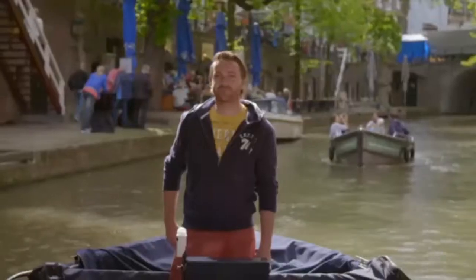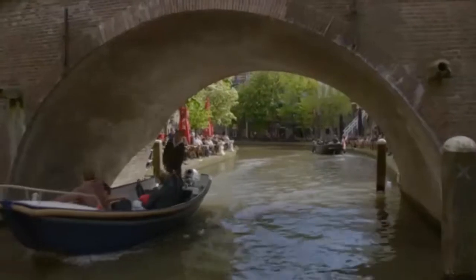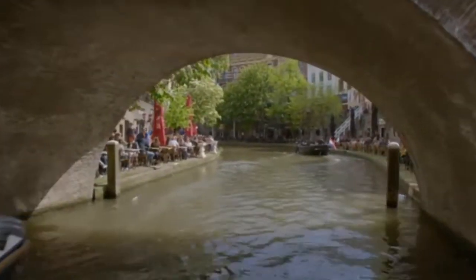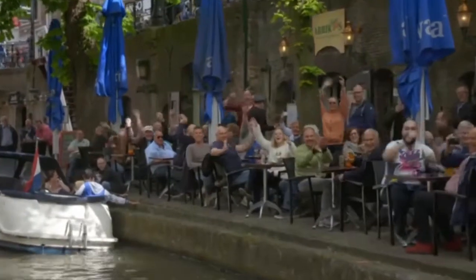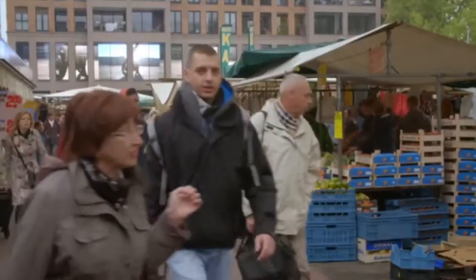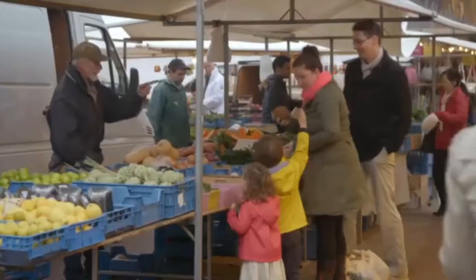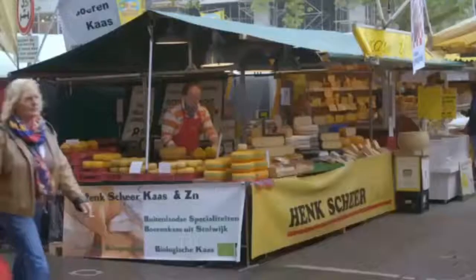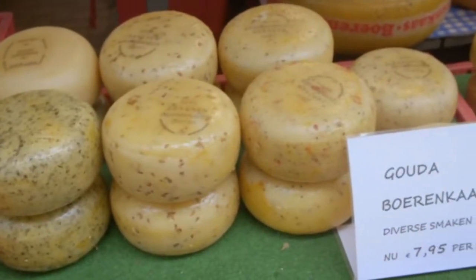It is a joy to have the Grand Départ from Utrecht, where the canals have been the heartbeat of this town for centuries and the most popular place to enjoy a great Dutch beer. A few steps away, the popular Saturday morning Vredenburg Market is the oldest open-air market in the country and the place to discover the local best.